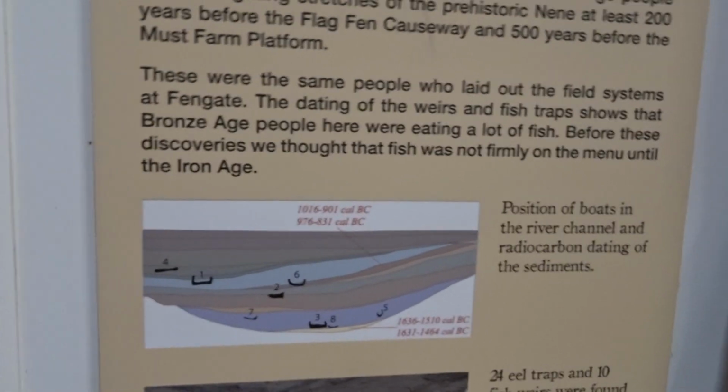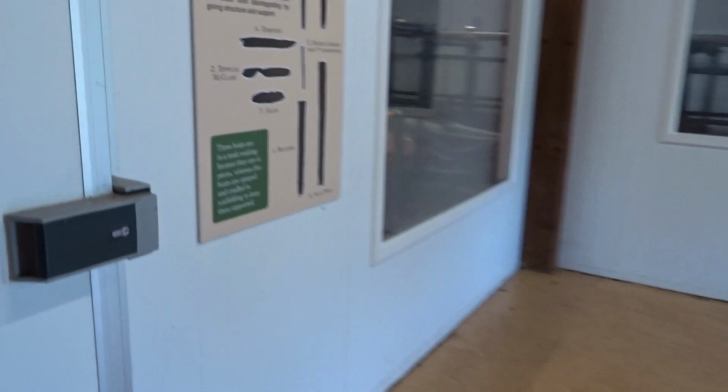Must Farm has told us a lot about the lives of everyday people in the Bronze Age, but it has also asked a lot of questions. Were there separate communities of people farming on the dry land and fishing in the fenland? How far did the people of the fen travel around on their weekly or monthly visits?